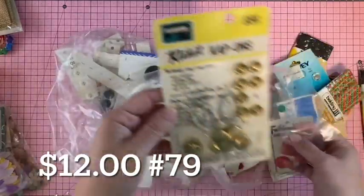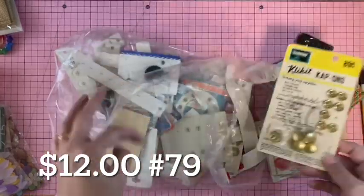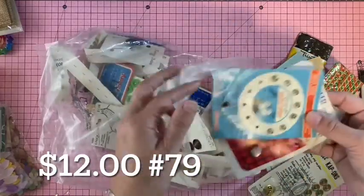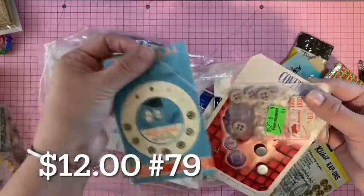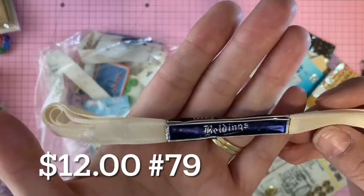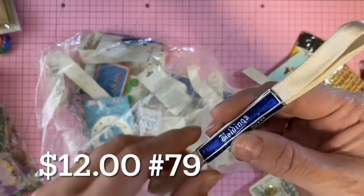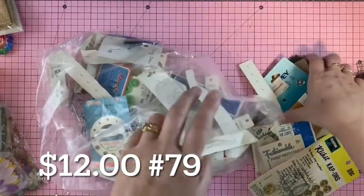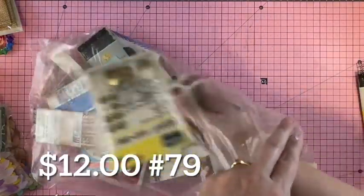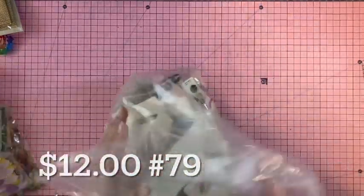These are called Clip It Cap-Ons. I don't even know. All kinds of sewing fun in here. Look at this packaging. Fun, fun, fun. This is a piece of ribbon. Look at this, made in Canada, 8 feet. Whoa, that's got some age to it. So super fun. I'm going to sell the whole bag as you see it, just like this. Price and item number will be across the screen.